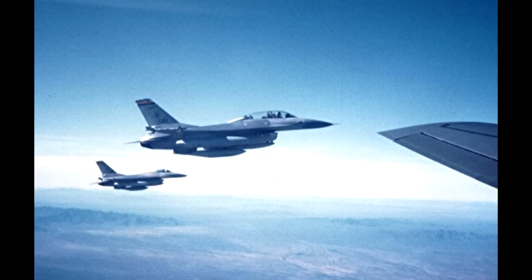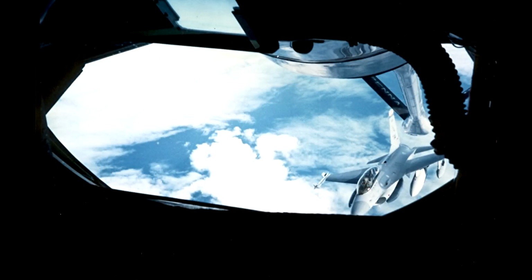Finally, for a little nostalgia, here are a couple of pics I took from a KC-135 tanker of 790411 over California and also the Pacific Ocean in 1994.